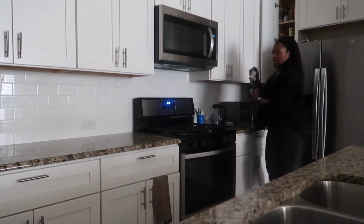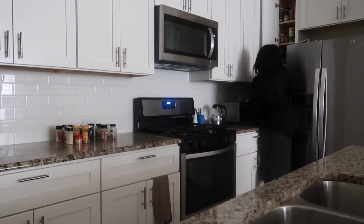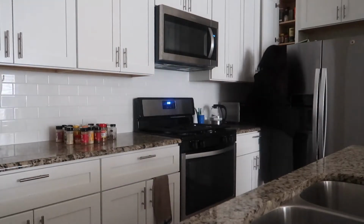Let's get an update on that spice rack situation, shall we? So this is a weird camera angle, but bear with me. I bought this from Amazon, and it is like a drawer shelf that people use for spices in their drawers. It's clear acrylic, so I will show you all, and I will leave it linked down below. It looks like this, and it's expandable as much as you want.